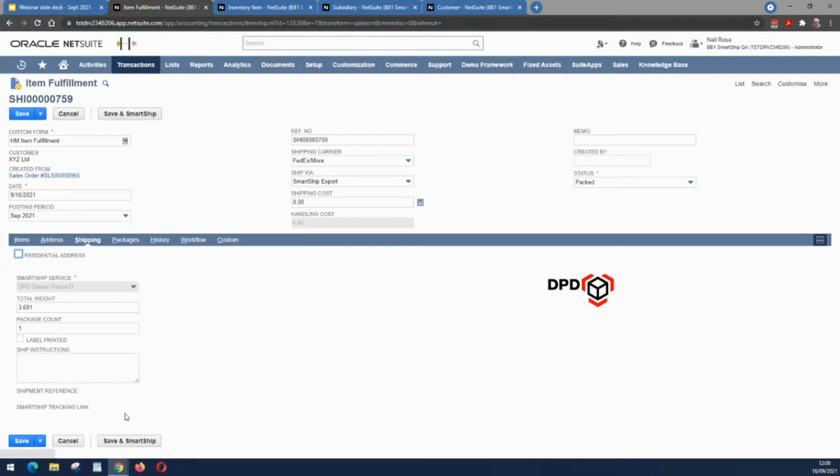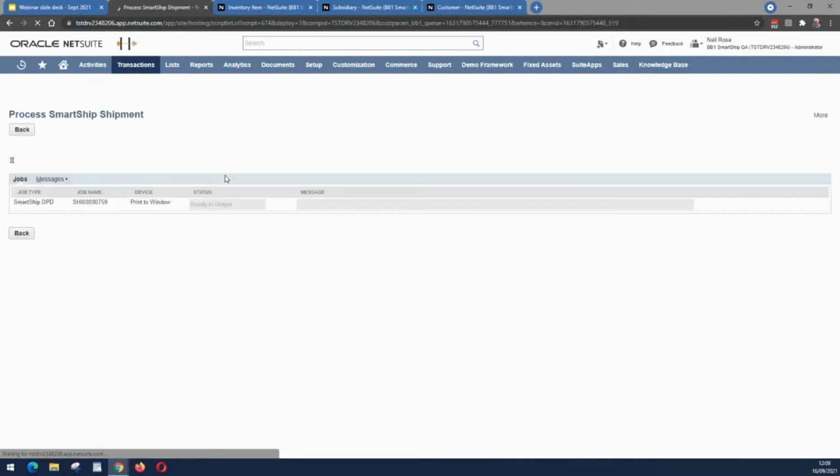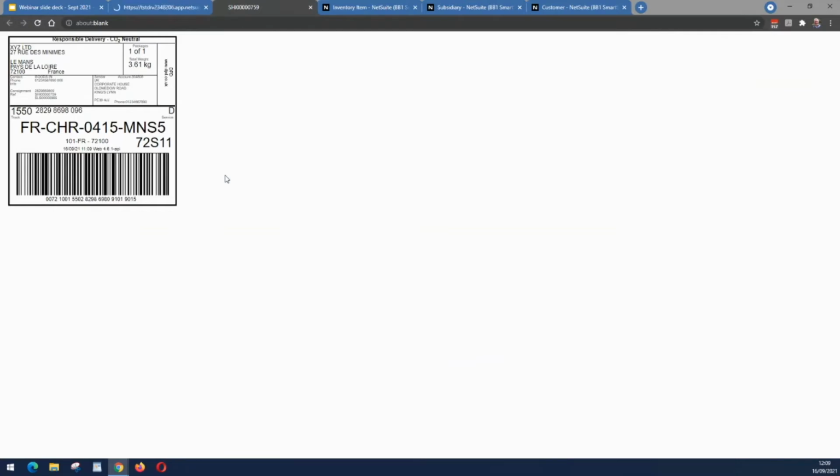We've also got the shipment reference and the tracking link, which will be populated after I've made this booking with DPD. So I'll click the Save and SmartShip button, and that's going to book this shipment with DPD, and it's going to print the label out. I've set this up for the label image to appear on the screen so you can see it. Obviously, in a normal operational environment, that label would print directly out onto your label printer. There's no manual intervention required to make that happen. It will just automatically come out. And there we are, there's the label.